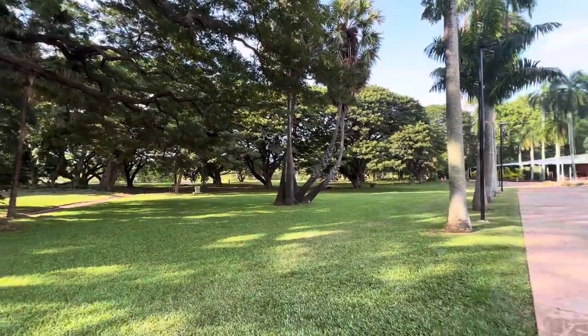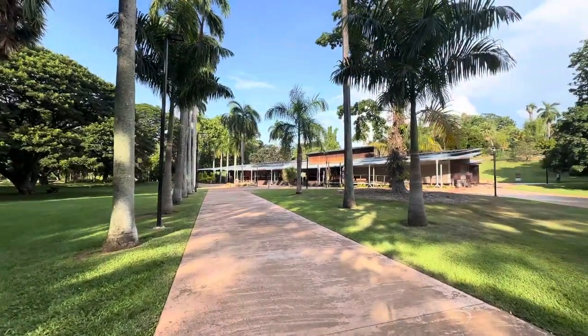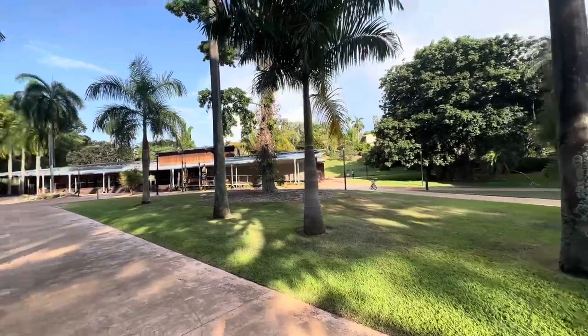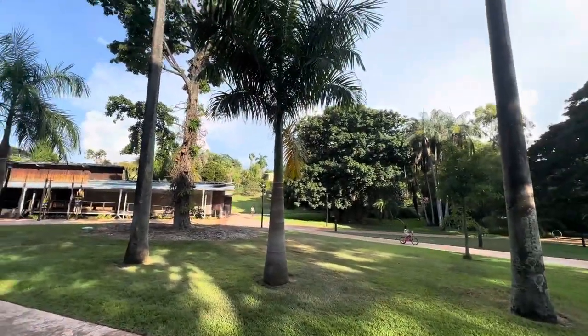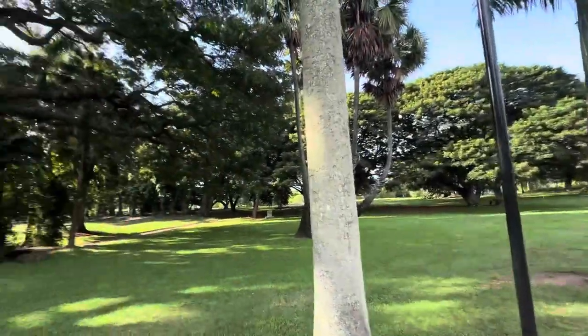So it looks like this is a local dog walking spot. There's a lot of dogs here. Nothing much appears to be open. And there's a bit of a wet season storm brewing over there. I can hear thunder rumbling away, which will be nice to cool it down a bit.